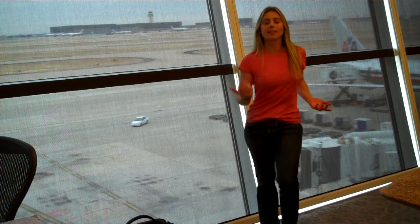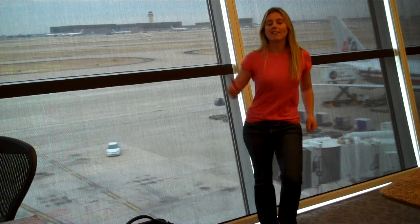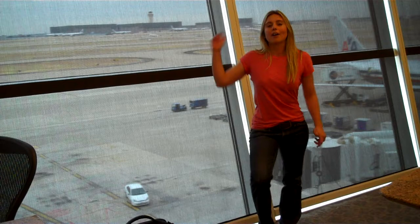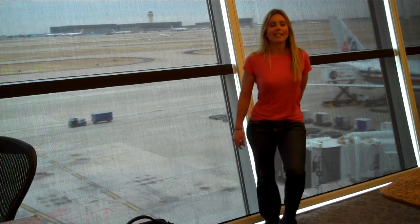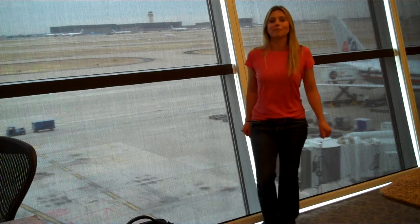Then, a really easy go-to, marching in place. There's nothing wrong with doing this when you're standing at the gate, doing nothing. If you don't feel like walking around through the terminal because you don't know when your flight's going to take off, just march in place. It's one of my favorite things to do.